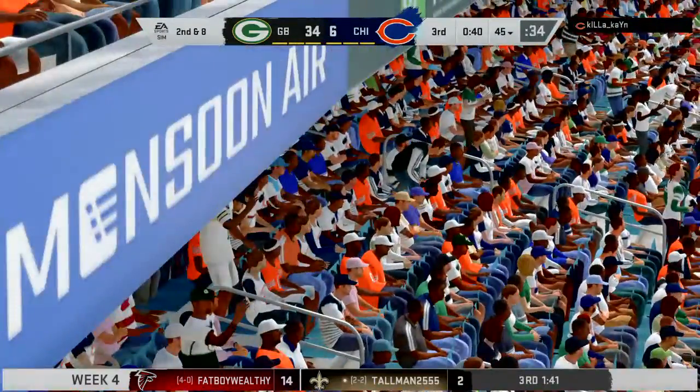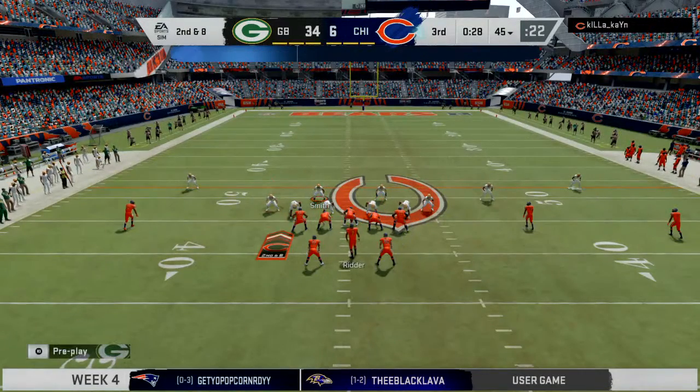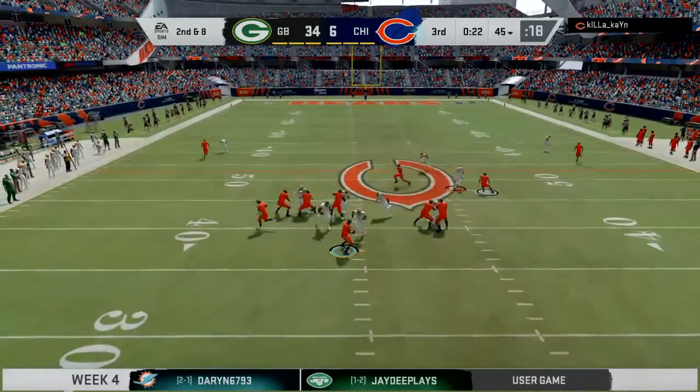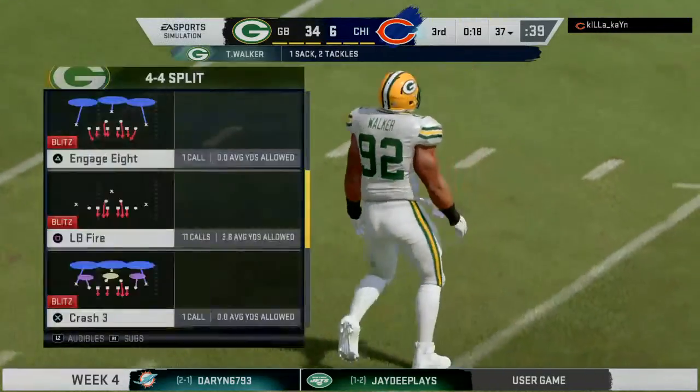It's 2nd and 8 at the 45-yard line. Watch 55. Squeeze, down. Mike 55, Mike 55. Ready, go. Here's 2nd and 8. Nowhere to escape, and he goes down.